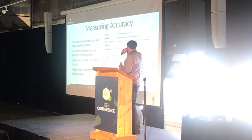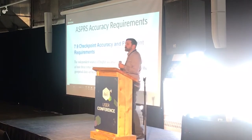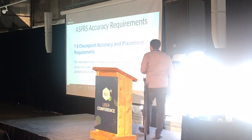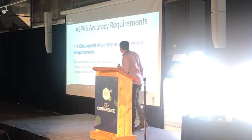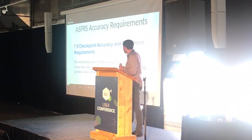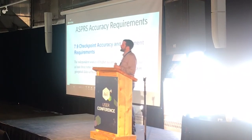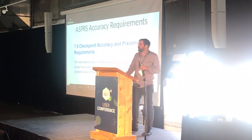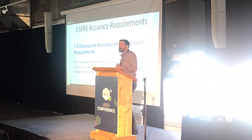It needs to be measured with independent checkpoints by a tool with higher accuracy. In fact, this is one of the many requirements from the ASPRS positional accuracy standards: independent source of higher accuracy for checkpoints shall be at least 3 times more accurate than the required accuracy of the geospatial dataset being tested. So that means if you want to certify to 3/10ths of a foot, then the ground equipment that you're measuring should at least be able to measure 1/10 of a foot accuracy. So how accurate is ground data?